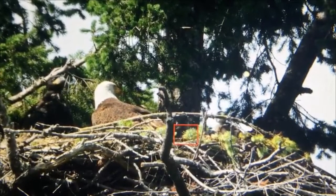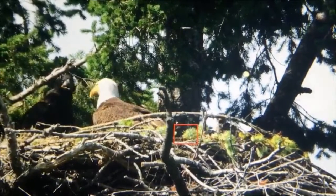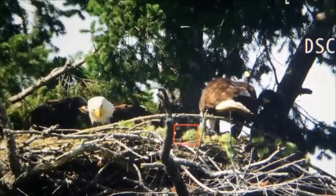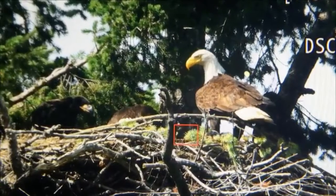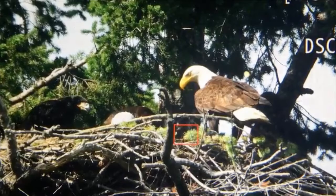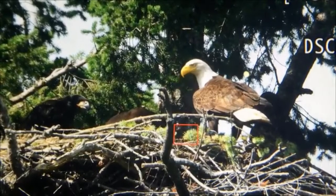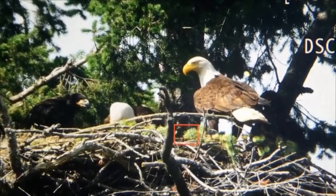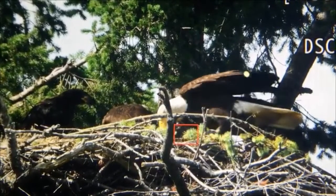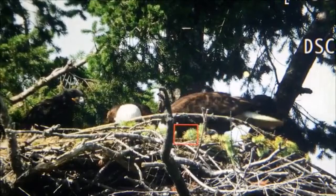Oh, there she comes. There she comes. Now, watch. This is marvelous. I'm going to switch on the record button now. So it just came in with food. And now maybe we'll see the little one too.